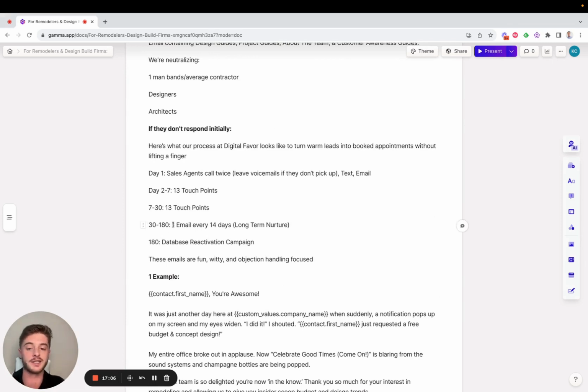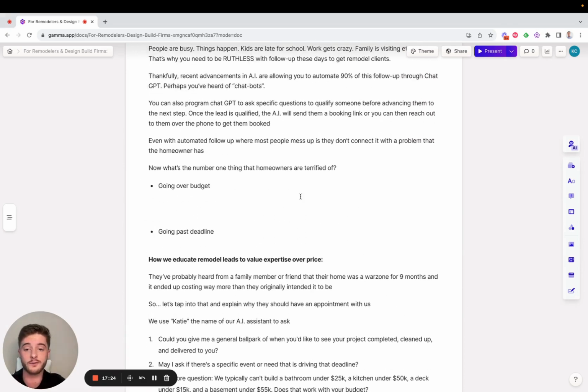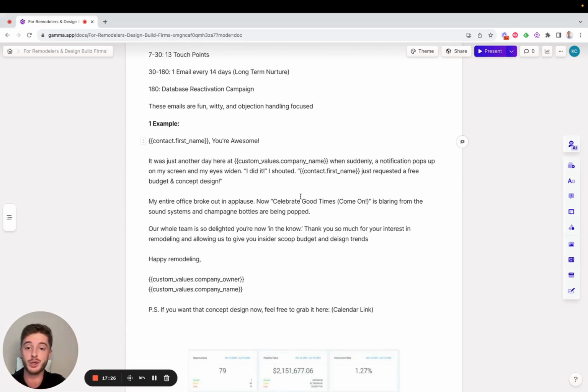And then day 30 to 180, if they still haven't responded or booked an appointment, that's when they go into the long-term nurture sequence. With this nurture sequence, it's essentially just one email every 14 days to keep you top of mind and battle those objections of going past deadline or going over budget. These emails are fun, witty. They're not like, hey, we're licensed and insured, book an appointment here.